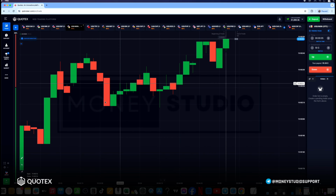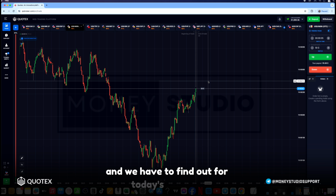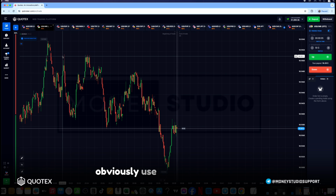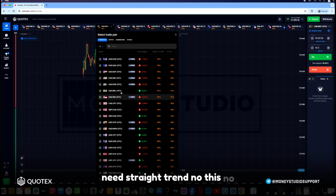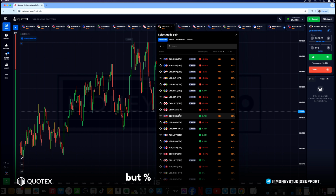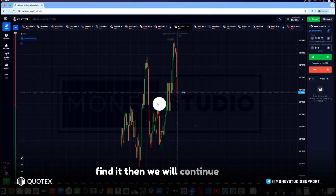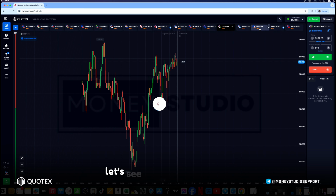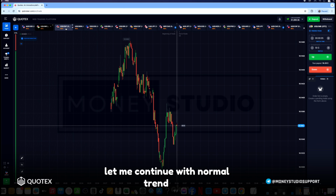Okay, in day 2, today is our leaderboard 00, zero profit, and we have to find out today's strategy: just a trendy scalping market. Scalping means 5 seconds, just trendy scalping market, obviously using higher percentage. We need a straight trend, totally straight trend. If we do not find it, then we will continue with normal trend. Okay, there is no straight trend. Let me continue with normal trend.